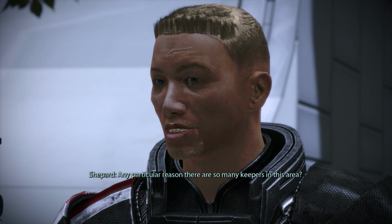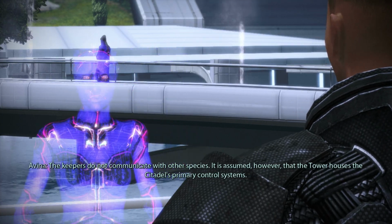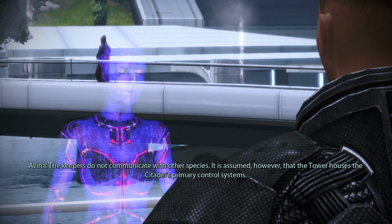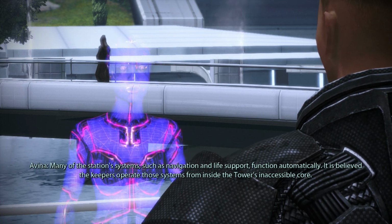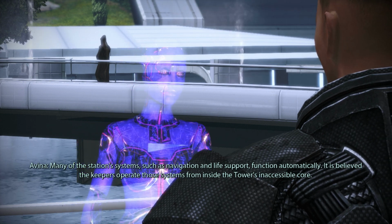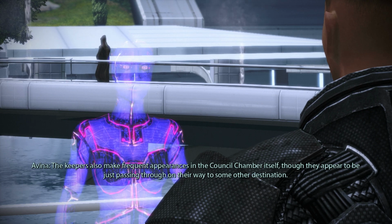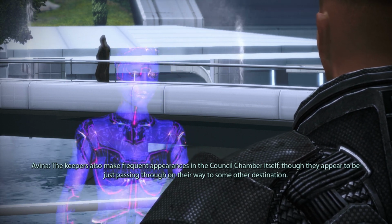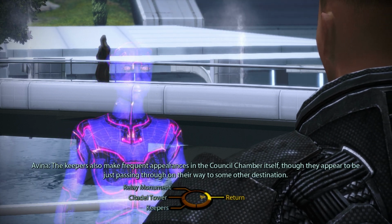Any particular reason there are so many Keepers in this area? The Keepers do not communicate with other species. It is assumed, however, that the tower houses the Citadel's primary control systems. Many of the station's systems, such as navigation and life support, function automatically. It is believed the Keepers operate those systems from inside the tower's inaccessible core. The Keepers also make frequent appearances in the Council chamber itself, though they appear to be just passing through on their way to some other destination.